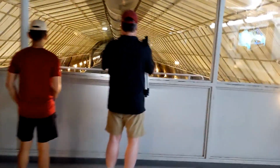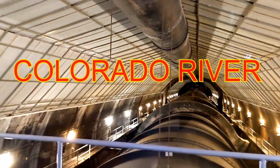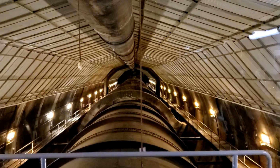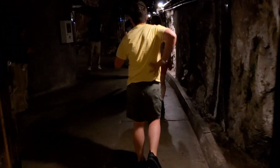These are the diversion tunnels that divert the water flow from Lake Mead to the Colorado River. There are 4 tunnels in total. Each one is 4,000 feet long and 56 feet in diameter. Okay, let's go into this elevator here, please. Here we go.